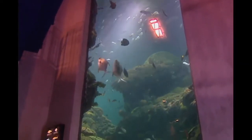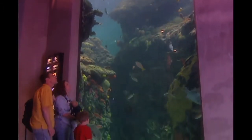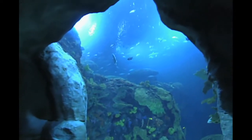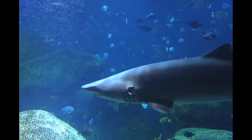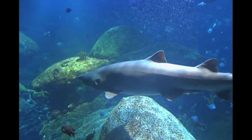My tour with Katrina Craven next led to the main attraction, the Secret Reef, with 618,000 gallons of salt water containing a dynamic coral ecosystem. There are hundreds of reef and schooling fish, in addition to the stars of the show, the sand and tiger sharks that menacingly meander throughout the exhibit.